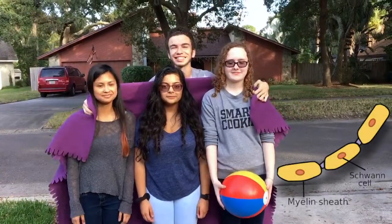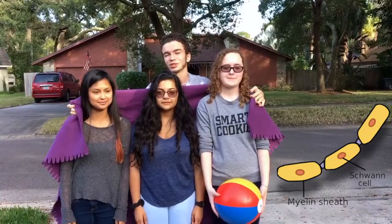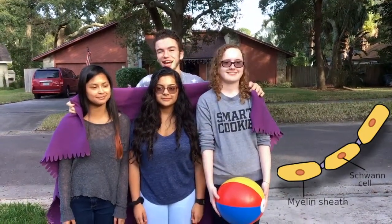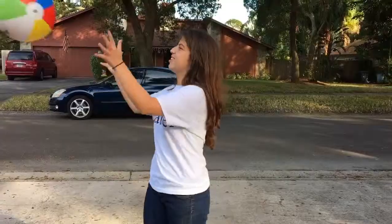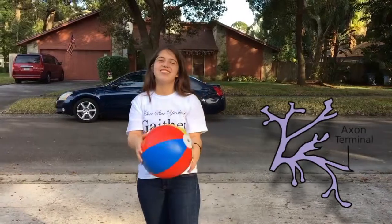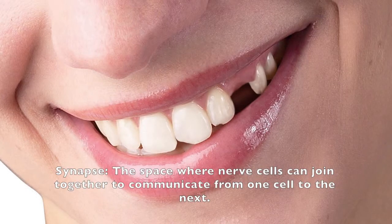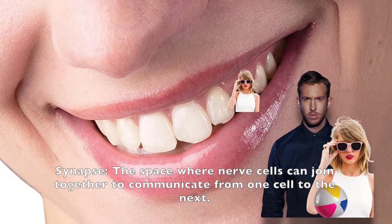The myelin sheath wraps around the axon and is made of a fatty substance called myelin, which is formed from a Schwann cell. It protects and insulates the axons and allows for faster neural impulse. An axon terminal transmits a neurotransmitter like acetylcholine from one neuron to another. The synapse is the space where nerve cells can join together to communicate from one cell to the next.